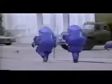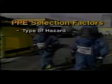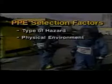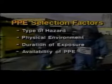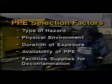Choosing the appropriate PPE for an emergency situation requires considerable knowledge and experience. A variety of suit designs and materials are available, offering a wide range of protection. Selection of the most suitable protective clothing can be complicated because there is no one type of material that protects against all hazards. Each emergency must be evaluated individually as to the exact type of hazard, the physical environment of the response, the duration of exposure, the availability of appropriate PPE, and facilities and supplies for PPE decontamination. All these factors will influence your decision in selecting the appropriate protective clothing.